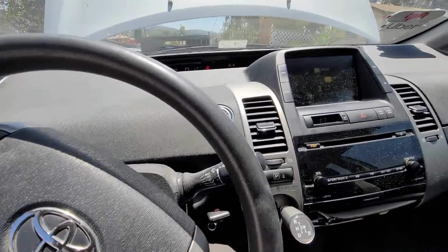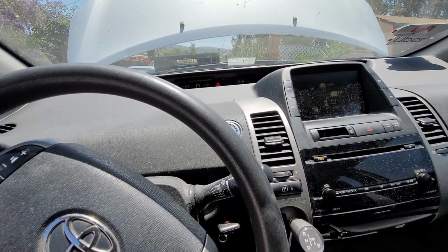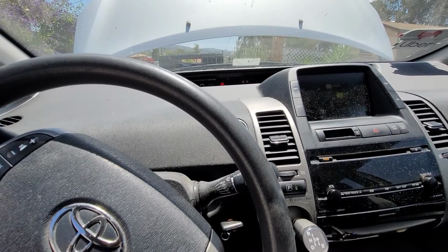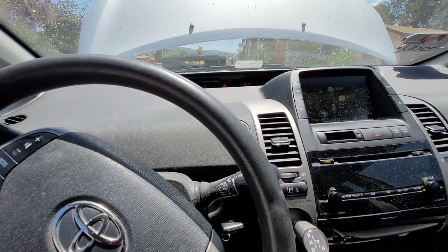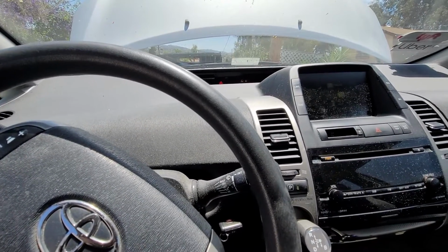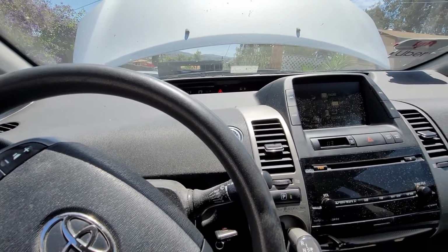So I pulled up some codes. I have a communication code. It's going to be U as an umbrella 0100. So the hybrid battery loss of communication with the PCM or ECM circuit A, I believe that was the definition. And then I had a P3000 in the hybrid system. So the hybrid was letting me know it wasn't communicating with the PCM, but obviously every other module was communicating.